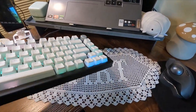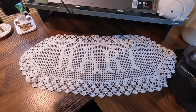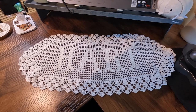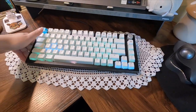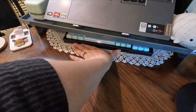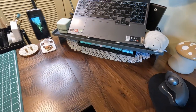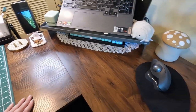But I just wanted to move this really quick and share that my friend Kristen got me this. Well, she had it made a few years ago, and I really love doilies, so it's super precious. But right now I'm just using it so that I can very easily slide that out of the way when I need to have even more desk space.